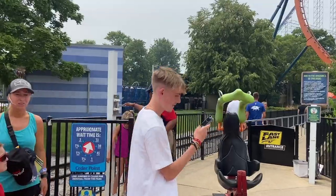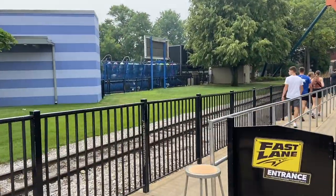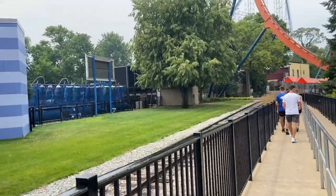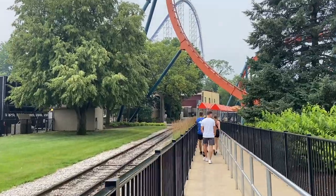Rougarou is often a solid bet for not a terrible line. Once again though, there is a bit of a line here, but I need to do something right now. So instead of just walking on to the next thing, I can hit this and then we can see where we can go from there to hit one more thing.